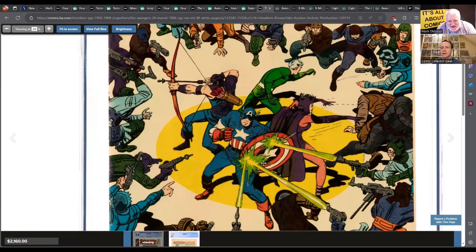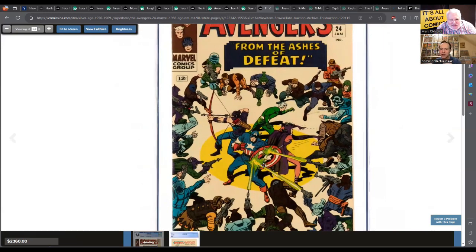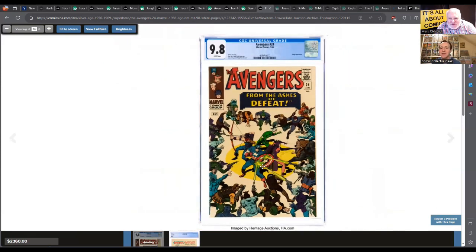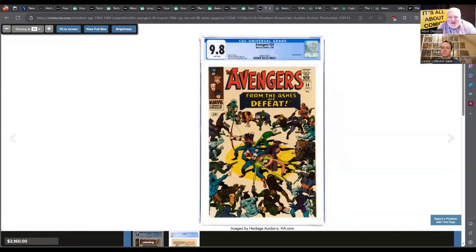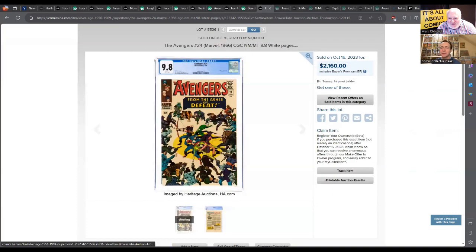And yeah, this is that typical Avengers thing where they team up in that little ball, that little formation, and they have all the bad guys attacking them from all angles. That's quite nice. Yeah, quite like that one. And it's a bit pricey though. Yeah, $2,004, a 9.8 of Avengers 24.